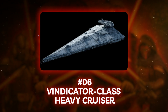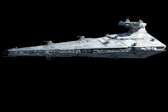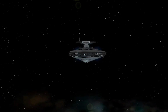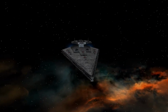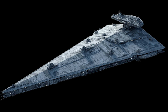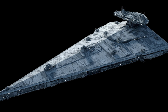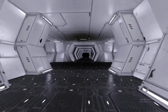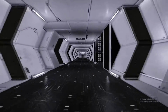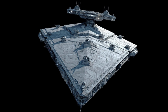Number 6. The Vindicator-class heavy cruiser. Here's the Imperial option that's grim, but surprisingly livable. A wedge around 673 meters that exists because not every governor can afford a full Star Destroyer and still wants to ruin someone's week. The crew sits around 2,551 plus, roughly 400 troops, which is a healthier ratio than the truly miserable troop haulers. And you feel that in the corridors right away, because you're not constantly shoulder-checking strangers just to reach the refresher. Cargo is around 8,000 metric tons.